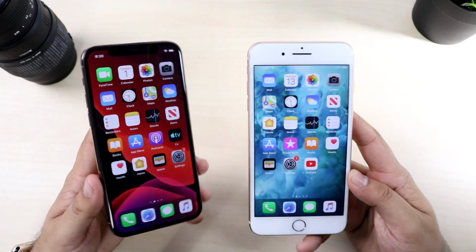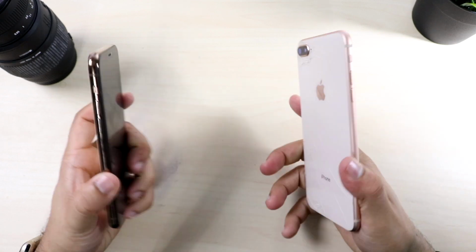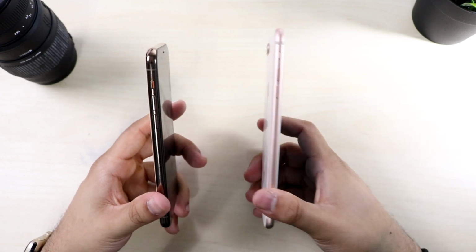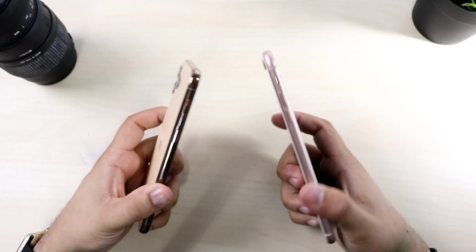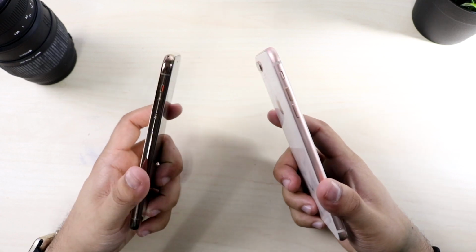Now, looking around both these phones, what I can definitely tell you is they both feel somewhat similar in the hand. Now, the iPhone 8 Plus does have a crack back here, but you're not going to get that if you get a brand new. Around the chassis, you can't really tell that big of a difference if I'm being honest. They both have glass back, so that's probably why. Maybe the 11 Pro gives the illusion that it is more premium, but I don't know. You do have that aluminum siding on both, but it does feel better on the 11 Pro.